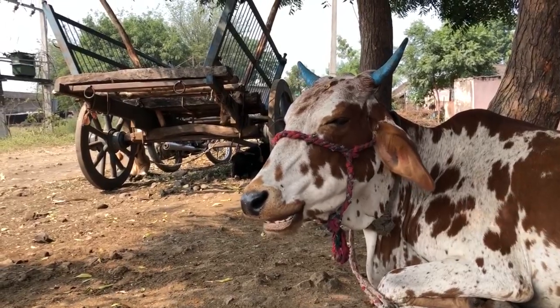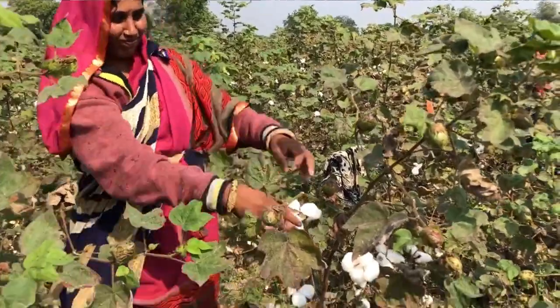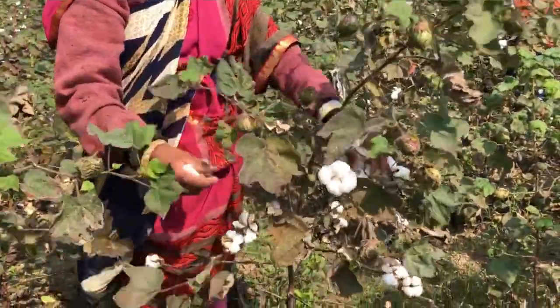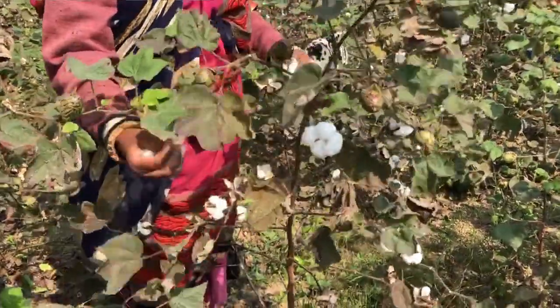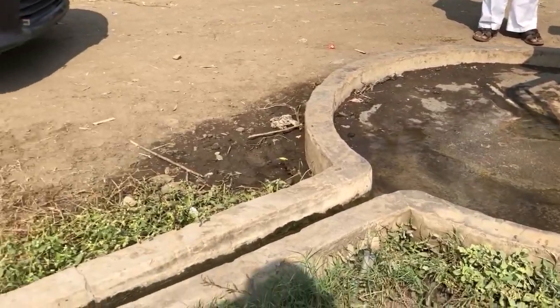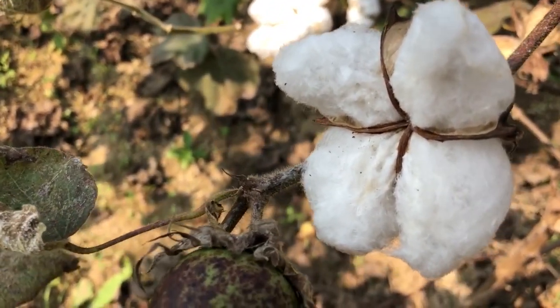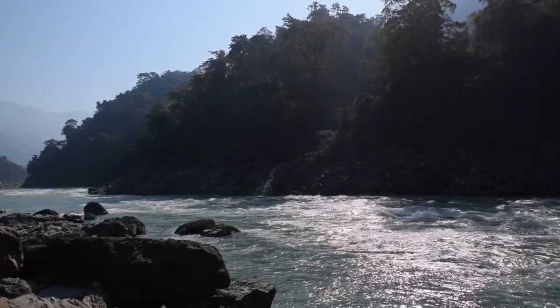The story starts out in the cotton fields on small family farms in India. The farmers we partner with use traditional organic methods which protect the soil and conserve water. This means the farmers can continue to grow high quality crops on their land while keeping watercourses clean and protecting local wildlife.